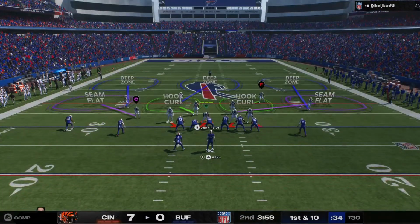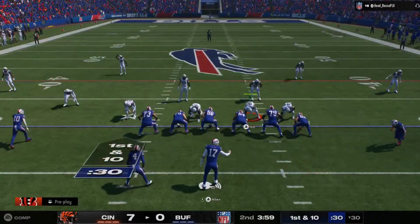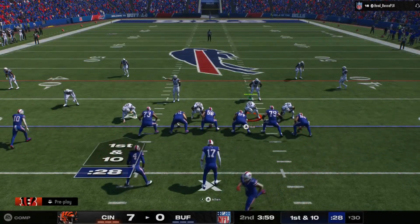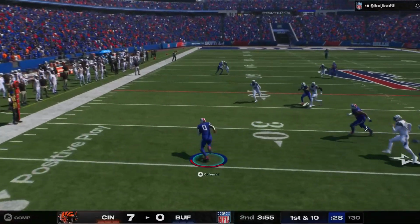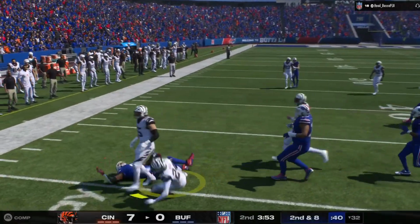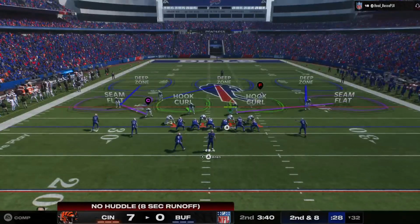The Bills come to the line to start their next drive. They had the fumble on the last drive, wound up leading to the opening touchdown. Now they'll try again here, 1st and 10. Throw left side complete. That's Coleman. Only able to gain a couple there, and it's 2nd down.